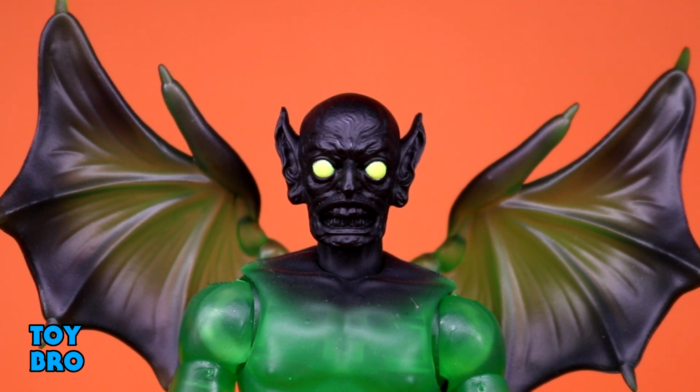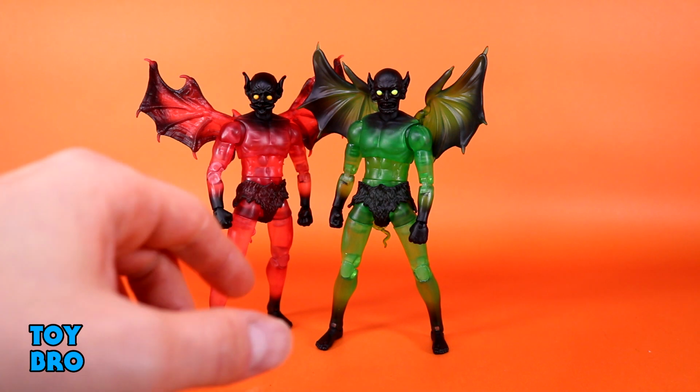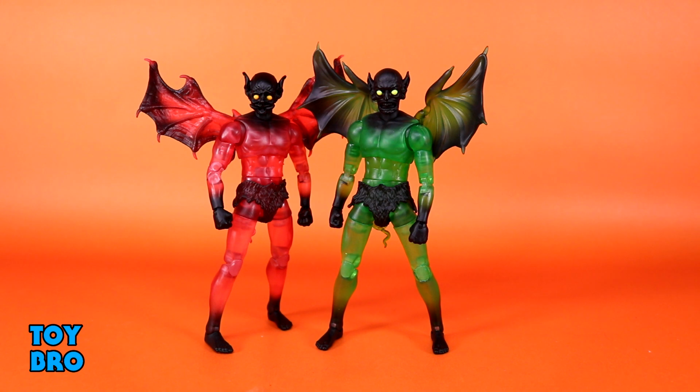Again, there are other heads to talk about also, but you've got options because of course you can swap these between the two figures. The eyes, which I hadn't known until Chris pointed out, glow in the dark, and they absolutely glow. These things really light up, especially if you charge them with a black light. They're going to shine really well, so that's awesome. I love glow-in-the-dark stuff as well, so you got me right there.